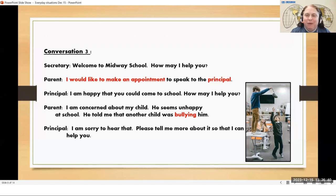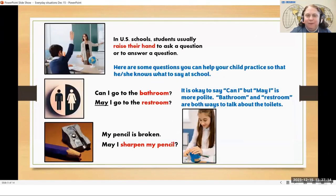So I hope that this vocabulary will be helpful to you if you ever need to enroll or register your child at school, if you need to fill out an application, if you need to make an appointment to speak to a teacher, if you need to make an appointment to speak to the principal. And as I said, I hope that if you do make an appointment to speak to the principal, it will be for a happy reason, because your child is happy at school. Let me move the slides forward here.